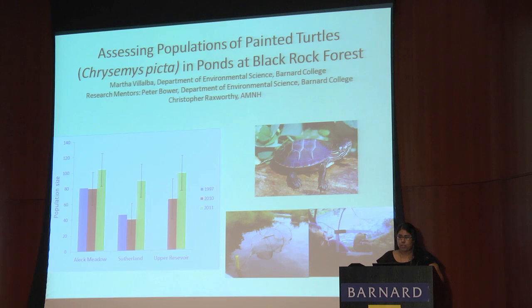In order to do so, I used a hoop trap, as you can see in the picture, to capture turtles. Turtles were then marked, measured, and recaptured daily during the summers of 2010 and 2011. Using the data I gathered, I used the mark-recapture method to estimate the population size in each of the 3 ponds. I also determined the sex ratio and age structure.